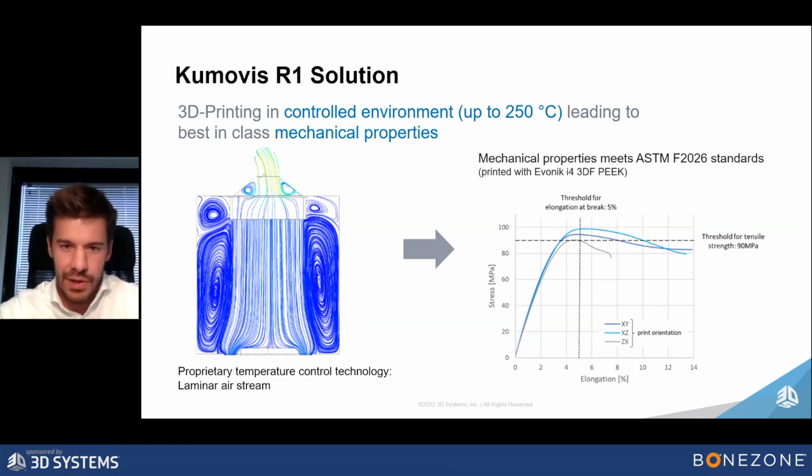And we can see here on the right side a stress-strain diagram of PEEK tensile bars printed in all three orientations. And you can see even in the worst case setup, the ZX orientation, we are reaching the minimum requirements, meaning minimum elongation at break of 5% and minimum tensile strength of 90 megapascal. So by setting up the right process parameters, we can for the first time ensure that we are hitting these mechanical requirements, which is crucial to really use this technology for medical devices.